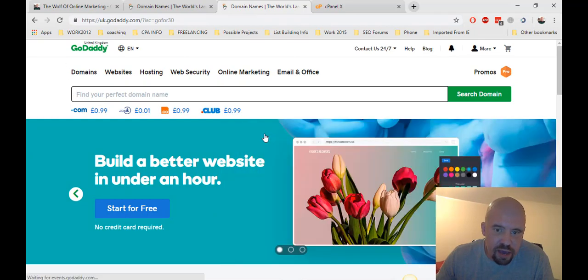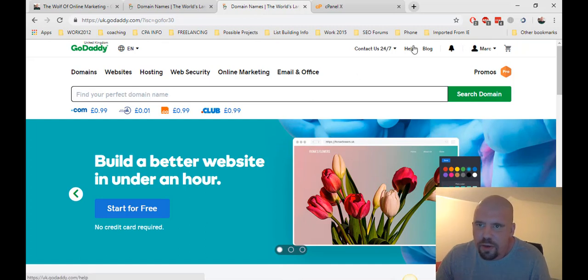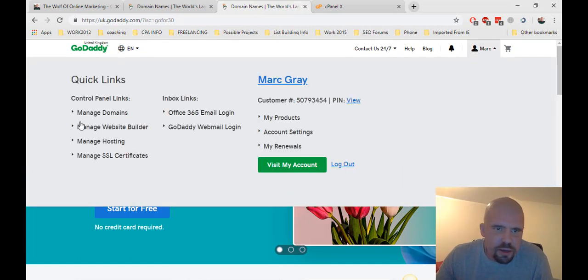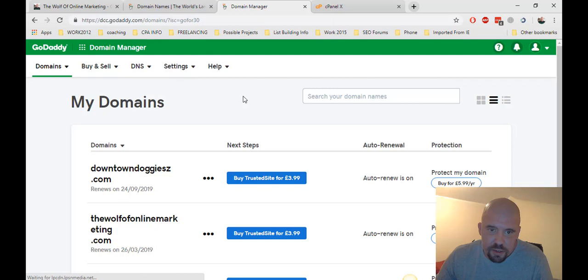But the thing is, they do have cheap websites, so they do have cheap domains. So, okay, there we go. Manage domains. Hopefully, this is it. Done. There we go. So you see how GoDaddy make it as complicated as they can for you to buy a website, and don't give in and don't buy anything and don't upgrade to security or buy hosting from them. Their hosting is terrible. So you just buy your domain and then get to your domains.